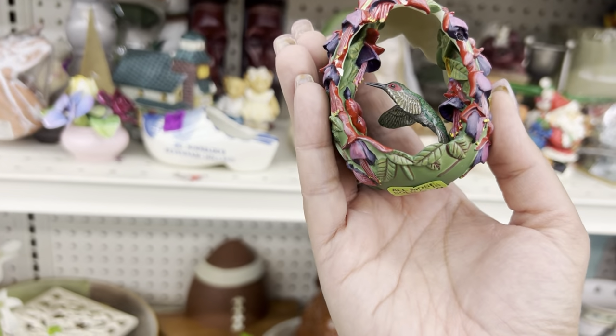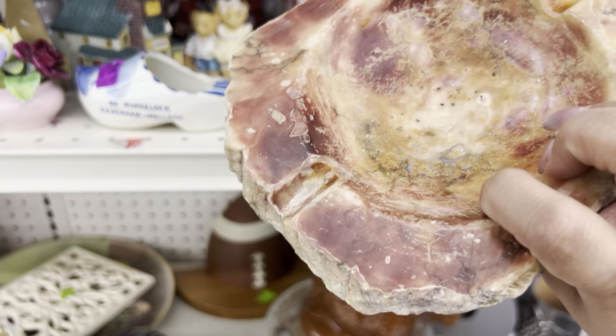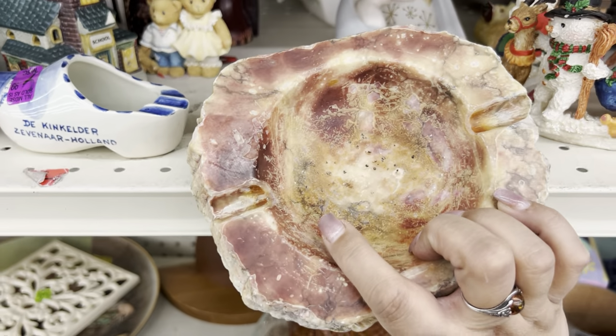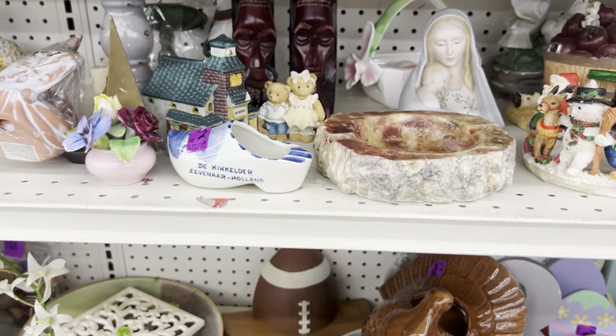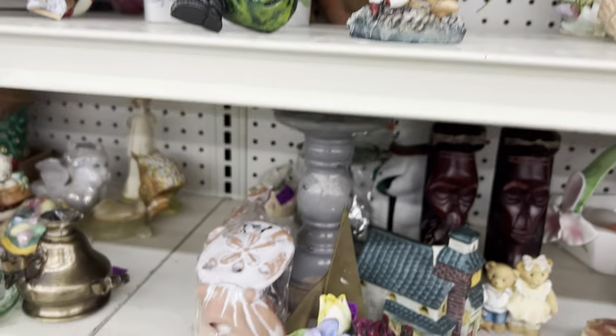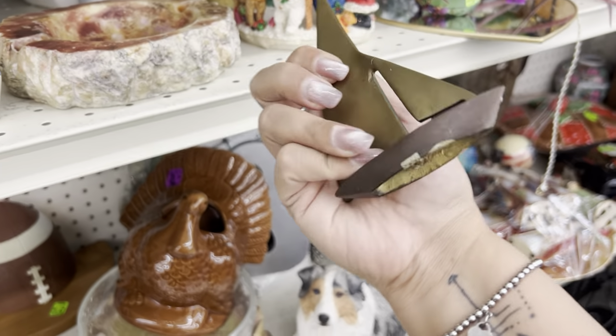Aw, how cute. A hummingbird and a resin piece. Wow, what is this? Well, that's old. That's really been loved. Let's check it out. How many cigars have been put out on that thing? This little brass sailboat.